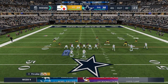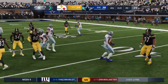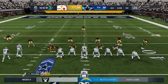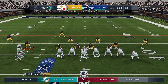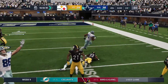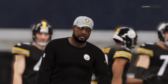Brings up 3rd down. They go back to Elliott. He's been busy. And he's got the first before he's brought down at the 39-yard line. That's just enough to get the first down there with a 1-yard pickup. 1st and 10 at the 39-yard line. This is Lamb on the end around. And brought down, but not before they're inside the 25. So this one will end in a victory for the Dallas Cowboys.